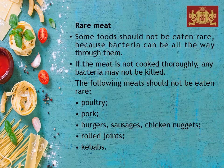Rare meat. Some foods should not be eaten rare, because bacteria can be all the way through them. If the meat is not cooked thoroughly, any bacteria may not be killed. The following meats should not be eaten rare: poultry, pork, burgers, sausages, chicken nuggets, rolled joints, kebabs.